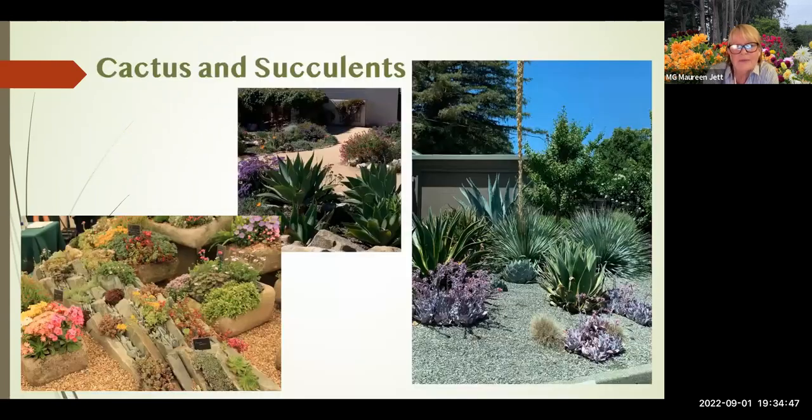So maybe you're thinking about cactus or succulents because maybe you don't want to water very much at all. And this is a yard that I recently saw in Napa. This was taken at San Juan Capistrano Mission, where they have a nice walkway through. They've got lots of pollinator plants and aloes and agaves. And then this one was done almost like an alpine garden, but you can make it any way you want. I just thought the attractiveness of the stones with the plants inside was really quite lovely.